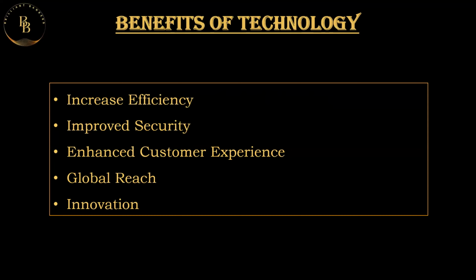By giving enhanced customer experience, technology has made it easier for the customers to access their accounts and manage their finances, which has improved the overall customer experience. By global reach, it has allowed banks to reach new markets, offering new products and services to a wider range of markets. By innovation, technology has spurred innovation in the international banking industry, leading to the development of new products and services.